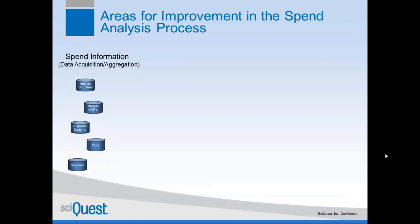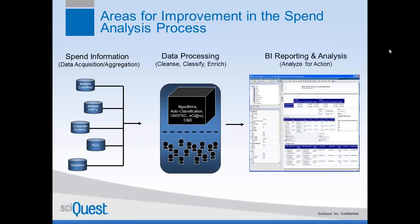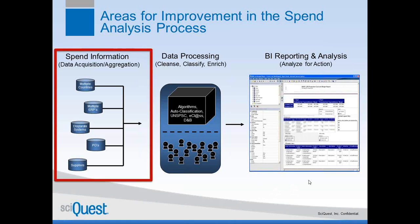information they need. But in order to do that, we needed to take a look at the technology side of the equation. And when it comes to the technology side of the equation, we took a look at spend analysis and broke it into three high-level areas. There's the data piece of the equation, the cleansing and classifying, and then the reporting and analysis.